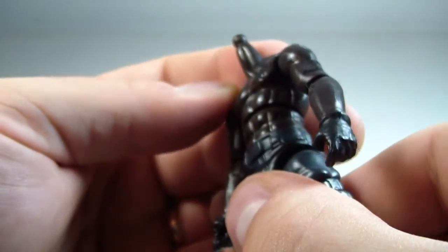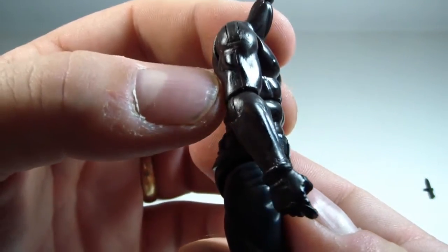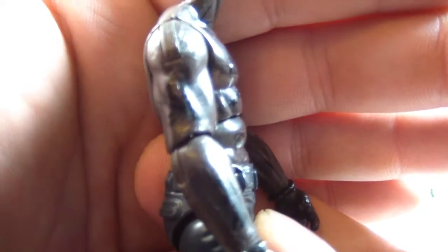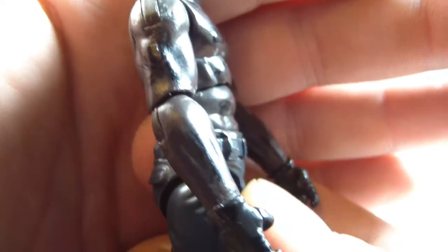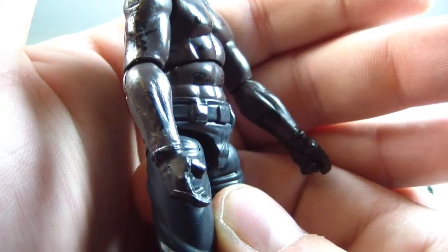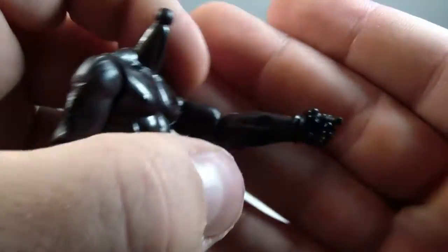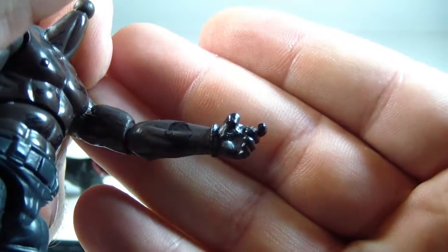I'm pretty sure it says Cobra Law on his stomach, which is pretty cool. He also has a Cobra symbol with 2 machine guns on that side. And he's got a tiger on his forearm, and then he has another Cobra symbol over here on this forearm, as you can see right there.